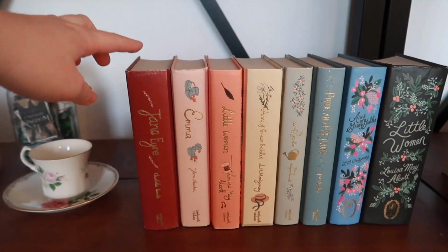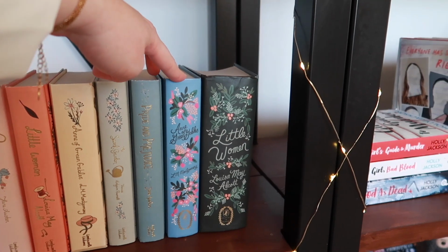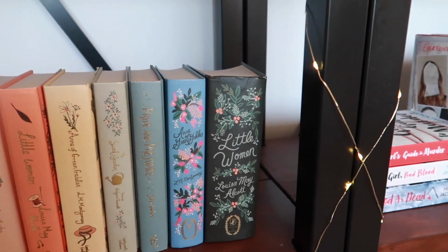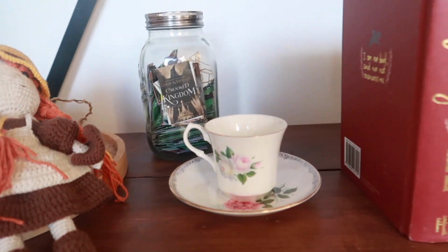So I have Jane Eyre, Emma, Little Women, Anne of Green Gables, The Secret Garden, Pride and Prejudice, another book of Anne of Green Gables, and another version of Little Women. These are two of my favorite books ever. Then I have a little teacup because I felt like that was very classical of me.